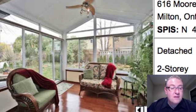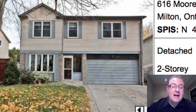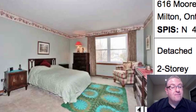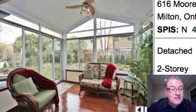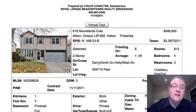You get a sunroom here. This would be a great little spot to hang out. And I think this one is priced very well. Now, Moreland, some of the homes back onto Derry, and this one you can see right here has homes behind, so that's the little clue that indicates to me that it's probably in a better location on the street.